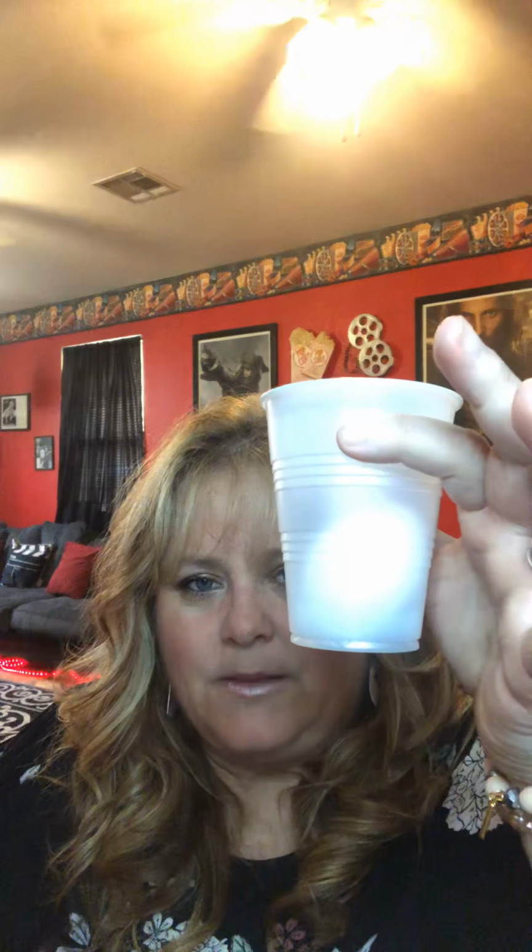First thing you need to do is get your cup and your egg. Just put your egg down in your cup, okay? Then what you have to have is some vinegar. It doesn't smell very good, but it works, and it's going to make our egg change into something different.